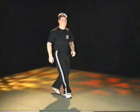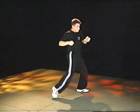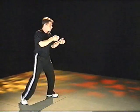Let us see this again. This is the first phase, the second stage, the third stage, and other counterattacks and move from the danger zone.